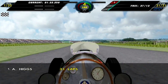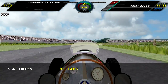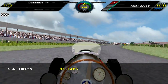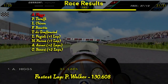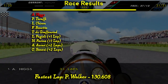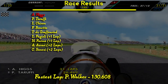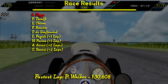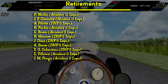I'm not entirely happy about that, to be honest, despite the fact that this is going to help us a lot in the long run, and obviously 8 points is nothing to scoff at. And here are the race results. Quite a few people finished actually. We see there Peter Walker managed to score at least 1 point, even though he didn't finish the race, by posting the fastest lap, so well done to him.